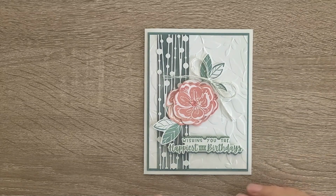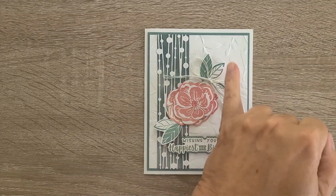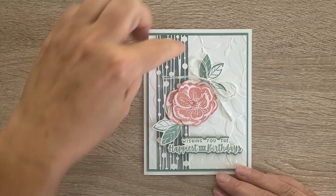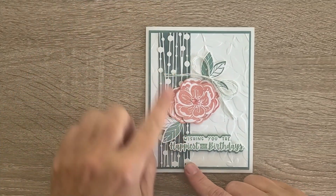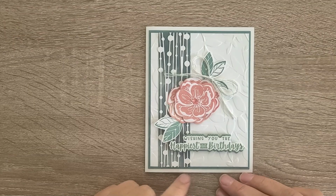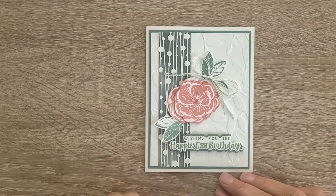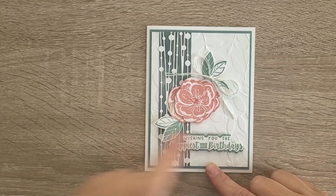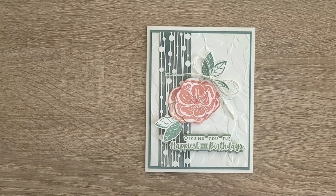And the bundle would be the stamps, which these leaves are stamped with one of the stamps, as well as the dies, which this vertical string of pearls die is one of the dies, and it is actually a 6-inch die, so you do get enough so that you can make it a full 5.5 and then trim it off top and bottom or horizontally. And these particular flowers, I'm looking for something to share with you.